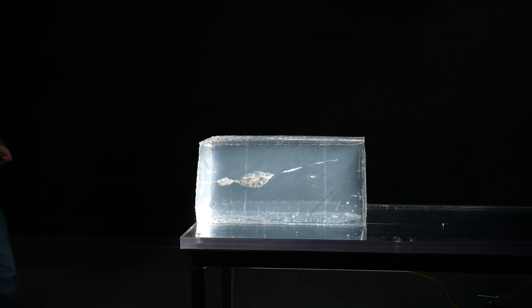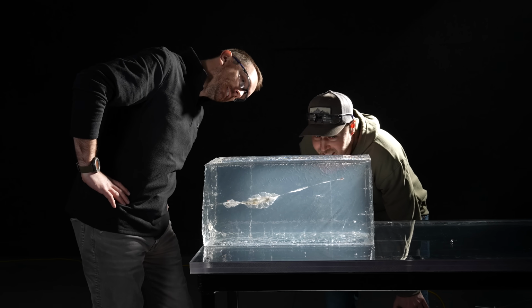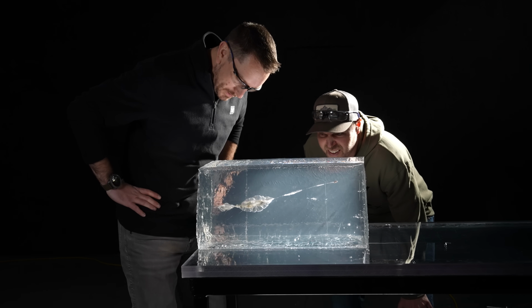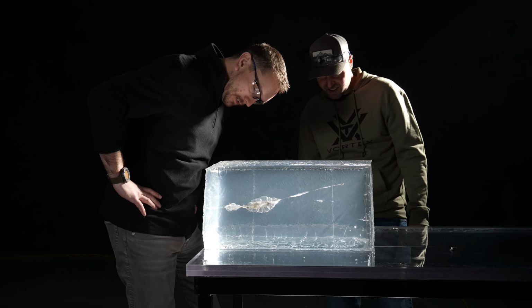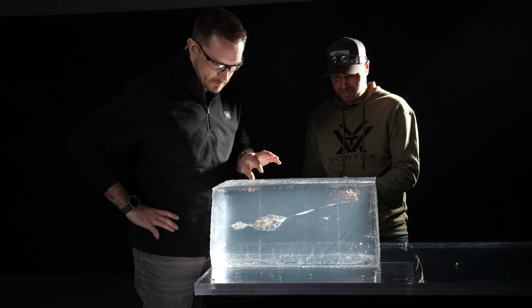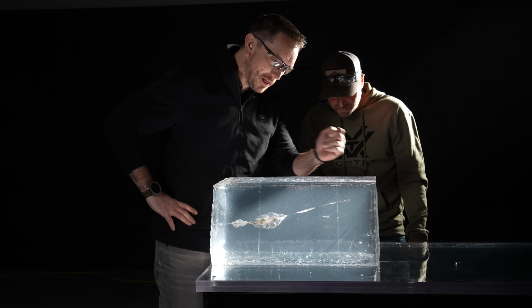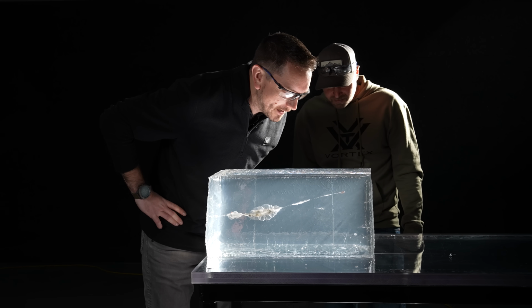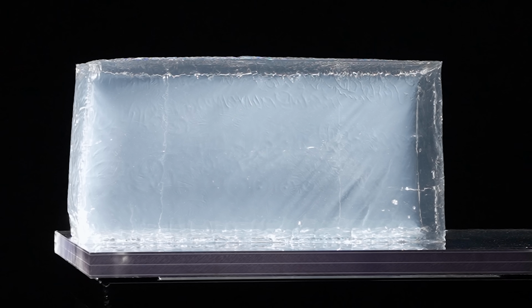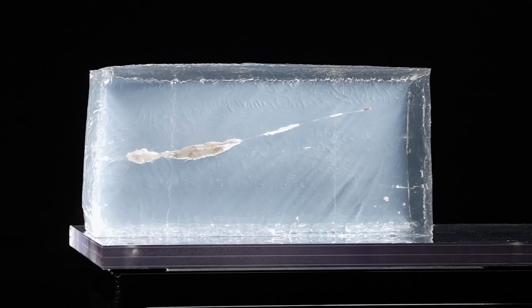Interesting. All right, let's have a look. Oh. Mark, what we have here is a bullet that hits a permanent wound cavity where the tip separates, the bullet inverted, and then travels through the block backwards, but effectively not expanded at all. I mean, I can see where it opened up just a touch, Ryan, but not much.